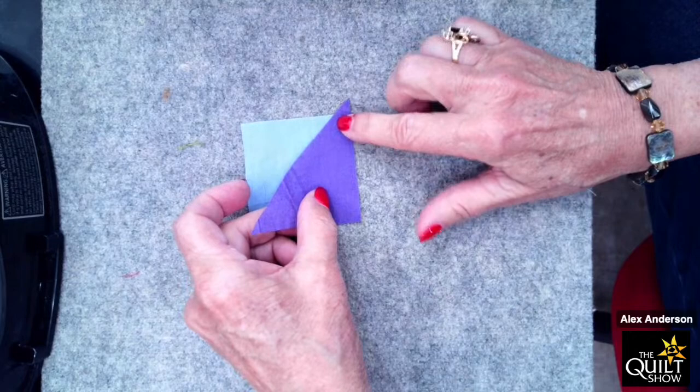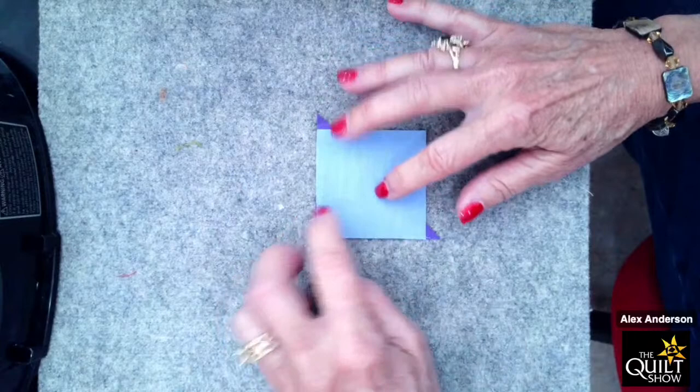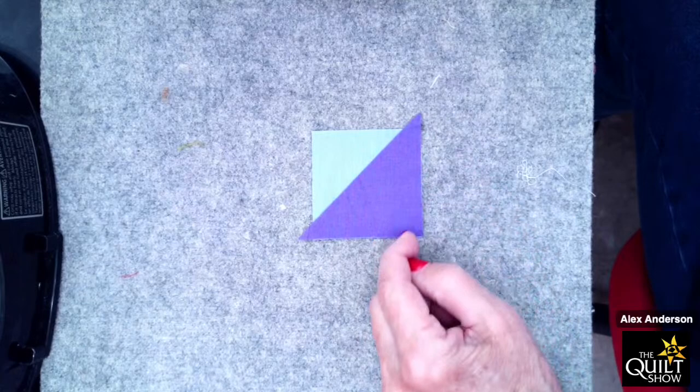Okay. So remember the other day when I said, okay, I'm going to sew here. I want to look on this side. I only want to see purple. When I look on this side, I only want to see this color. And remember, that's how I found out that it was cut wrong too. But this is how you want it to look. I'm going to go sew it. You don't need to watch me sew.